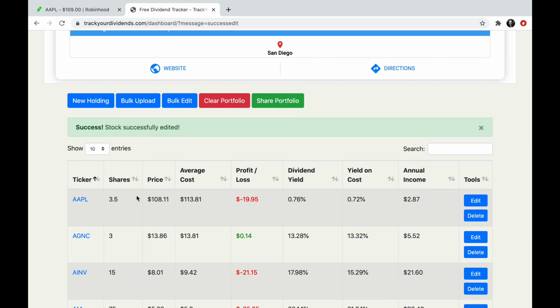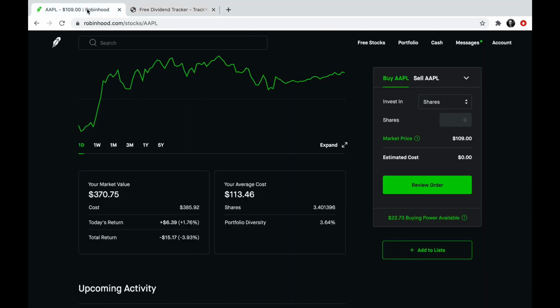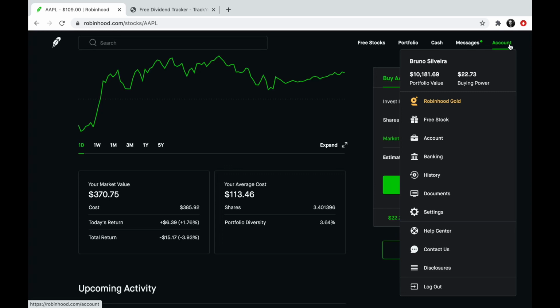But the reason I'm investing in Apple is for the reason I just stated. This is going to go up again. This is way cheaper for being an Apple stock. This is going to be $200 or $300 in the next 2 or 3 months. You see it. All right, let's keep going. How much do I have left? $22.73.